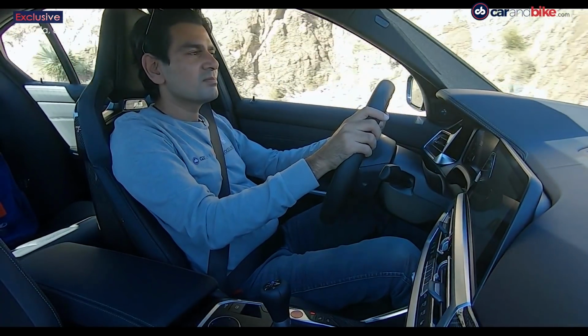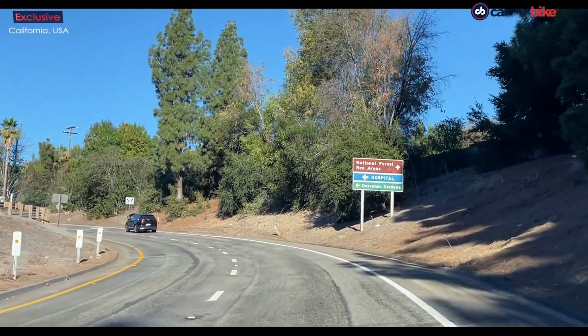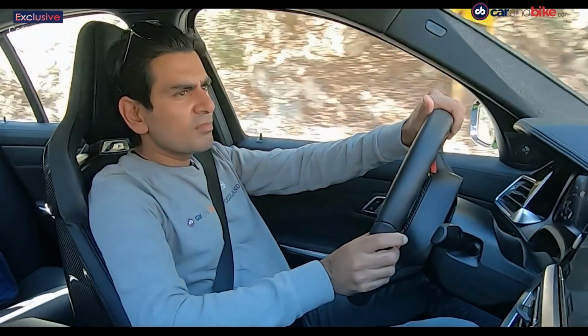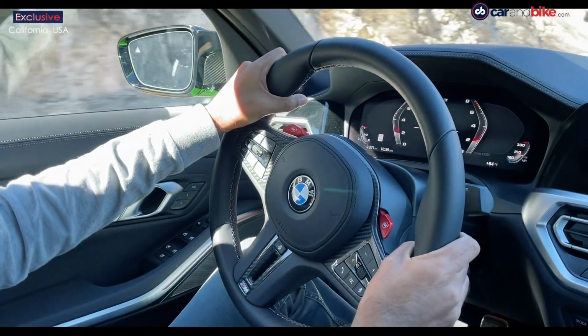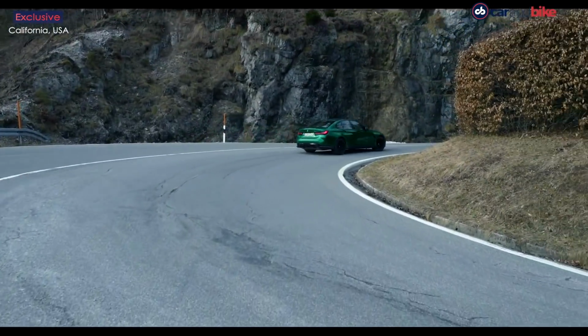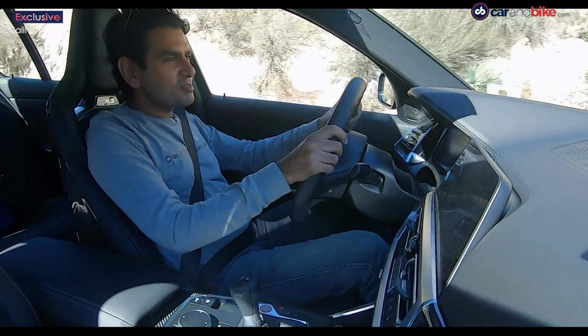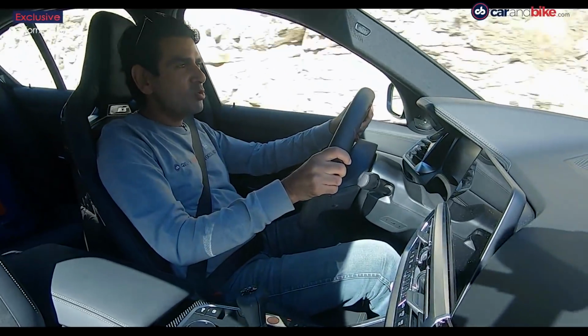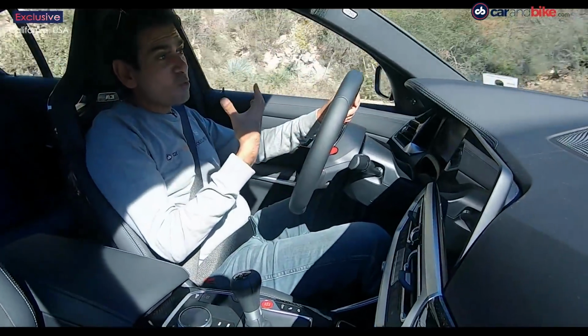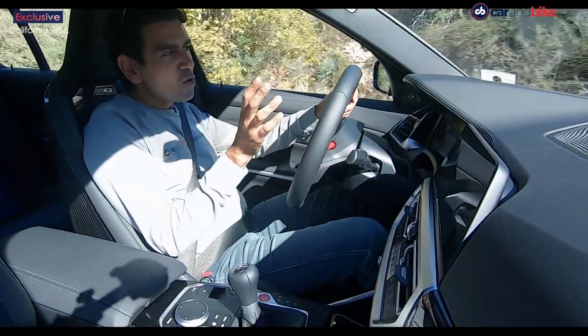The M3 and M4 have the M Sport differential, M driving dynamics control, adaptive M suspension with electronically controlled dampers, and the M steering. The precision and the performance, well, that is to be expected, and so no surprise there. Doesn't stop me from getting a nice wide smile on my face. I think I'm going to have that all day.